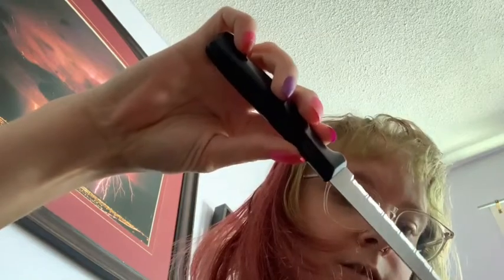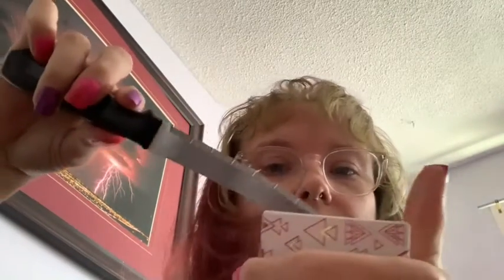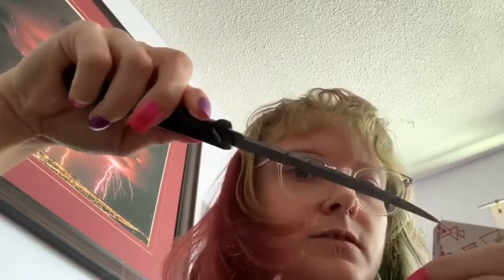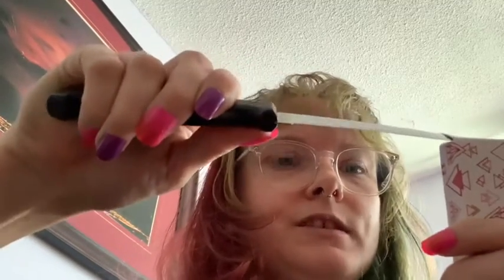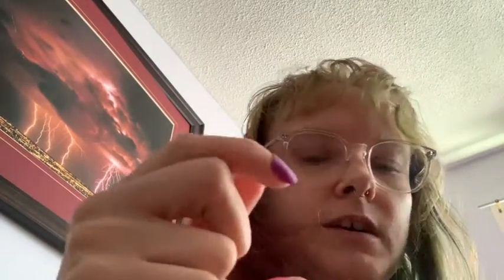I can normally do this. I can normally open all of my products, but because I decided I needed to put nails on, I stopped picking at myself right before I found out my package was delivered. I was upstairs right after I put these nails on, and I was like, oh, I'm gonna check my Ipsy thing, because it said it was gonna be delivered on the 24th, which I was like, okay, that's fine, no problem. Open. I'm gonna stick my finger in here. Open.